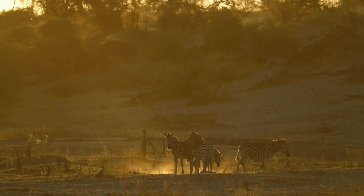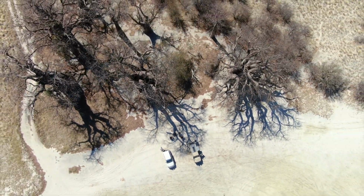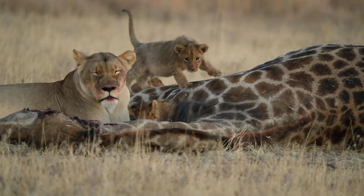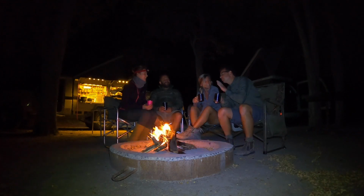Woke up on the Boteti River this morning, and we had lunch under Baines Baobab on the salt pans all by ourselves. How epic was that? Lions on a giraffe kill. Oh my word. One of the best sightings. I don't even want to talk about the sunset. I was amazed.